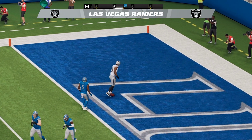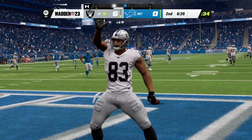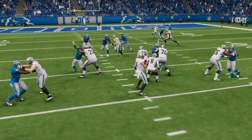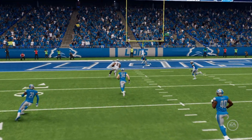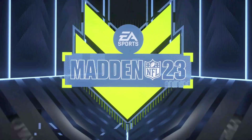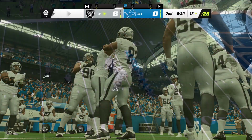Touchdown, Raiders. Darren Waller with a touchdown grab from Derek Carr. And the Raiders will take the lead here in the final minute of the first half. For good reason, quarterbacks want to get the ball to the perimeter to their wide receivers for big plays. But in this situation, it felt like, based on coverage, he knew that he wanted his tight end to have the football, and for good reason.